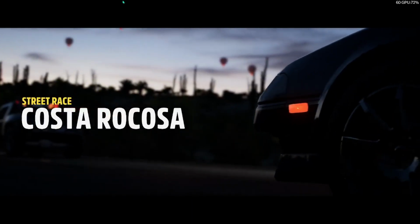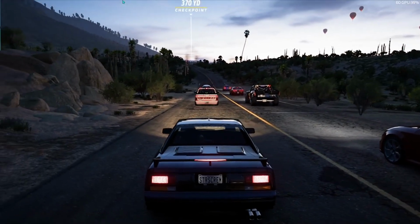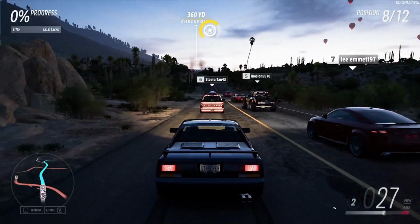Street race, enter event, solo, current car. Keep in mind that these are both road tuned for road and street racing. This means I'm not going to be doing rally racing or drift zones in these.